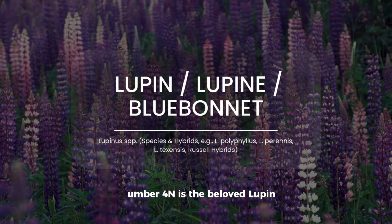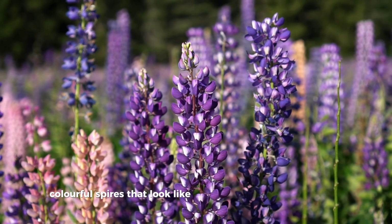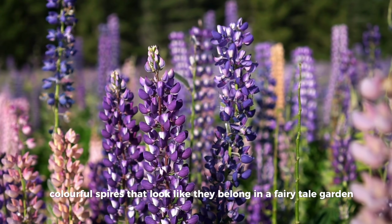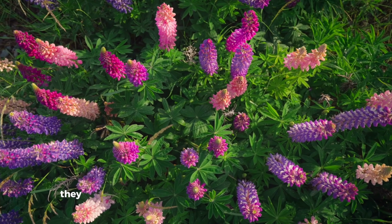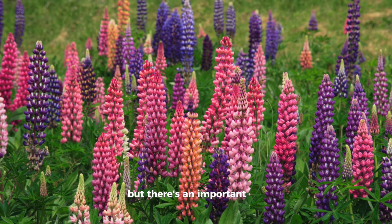Number 4 is the beloved lupin, those gorgeous, colorful spires that look like they belong in a fairy tale garden. Here's the thing about lupins. They will bloom again in late summer if you cut them back, but there's an important catch.